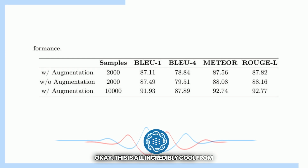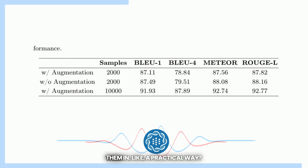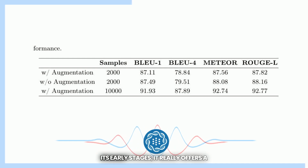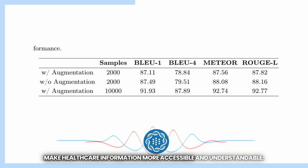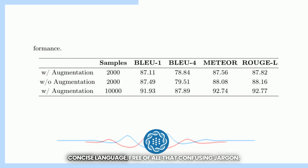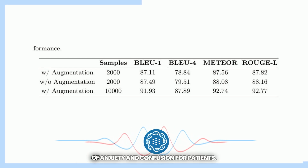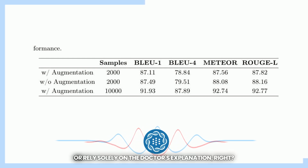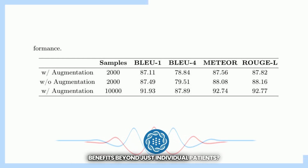Okay, this is all incredibly cool from a technical standpoint, but let's bring it back to the listener for a moment. Yeah. How could this technology actually benefit them in a practical way? Is this something we might see in doctors' offices soon? Well, while this research is still in its early stages, it really offers a glimpse into a future where AI can make healthcare information more accessible and understandable. Imagine receiving your eye exam results in clear, concise language, free of all that confusing jargon, readily available in your preferred language. That would certainly alleviate a lot of anxiety and confusion for patients. No more needing to frantically Google medical terms or rely solely on the doctor's explanation, right? Right. But what about the potential benefits beyond just individual patients?